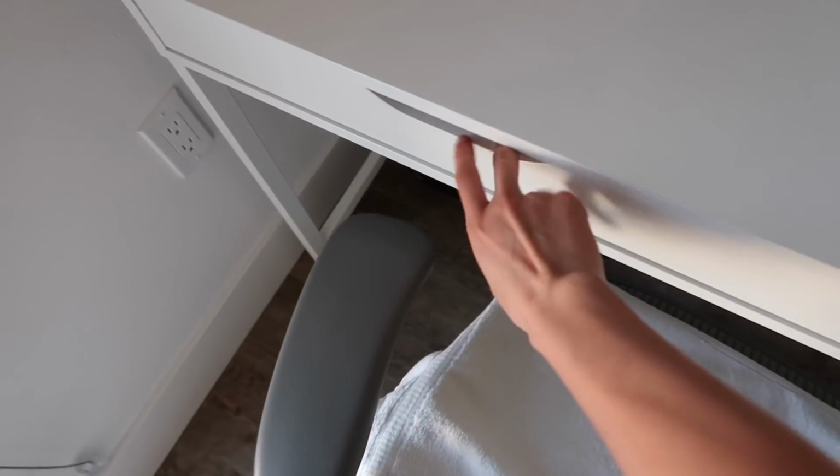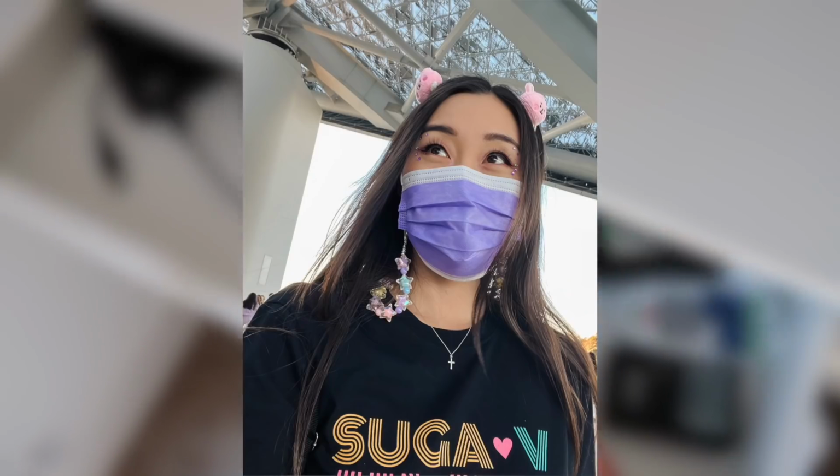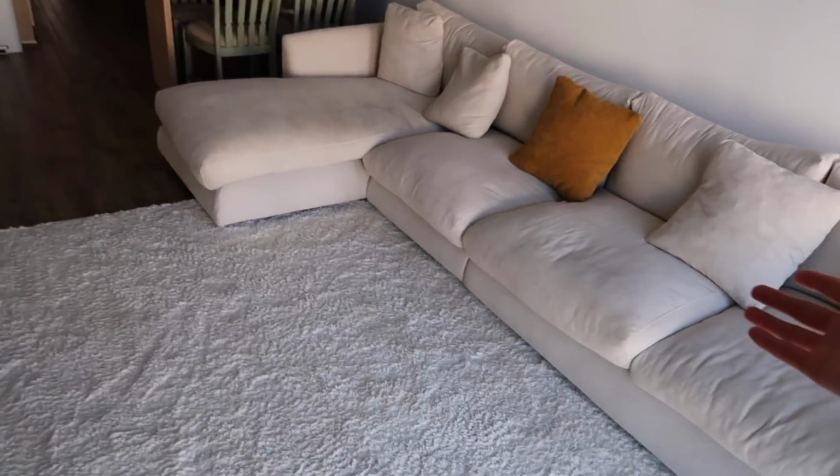In here is more camera equipment, and then some jewels for when I go to BTS concerts. Of course, here's my couch and my little rug that I vacuum every week.